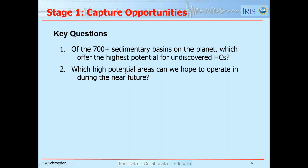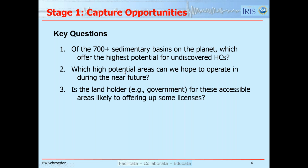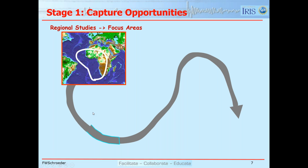We also want to know which potential areas that we might want to operate in will become available in the near future. So there's no sense in putting a lot of effort studying an area where we don't think we'll be able to operate in the next, say, 10 years. Third question is the landowner, and if it's offshore, for example, it would be the local government. Will they have some access available by offering up licenses where we can bid on blocks and get the right to explore and drill wells? And what can we do to get ready to enter some areas that have high potential that are likely to become open to our access in the near future?